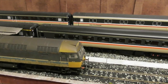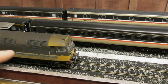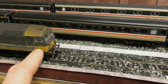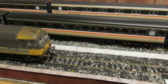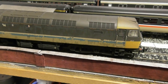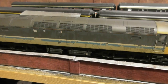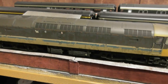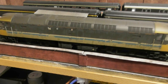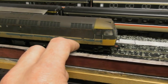The red warning stripe is visible in some places, covered in muck in others, and just chipped off badly. It's got the NSE flash there below the cab windows. Well, what can you say about the blue stripe? But again, this was absolutely accurate. And it's also got the Scotty dog and the Haymarket symbol as well. The lighter shade of grey towards the bottom, you can see it's starting to peel off as well.